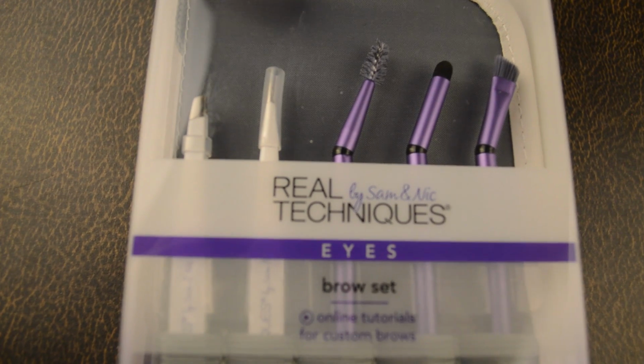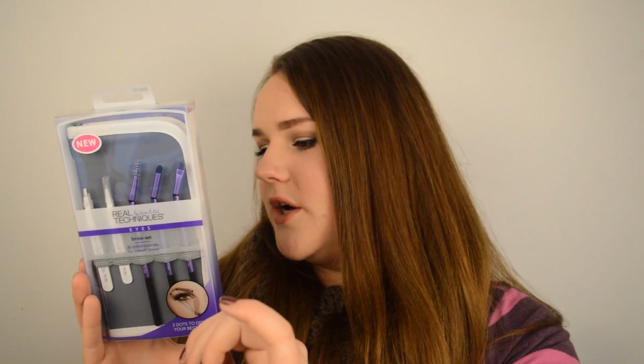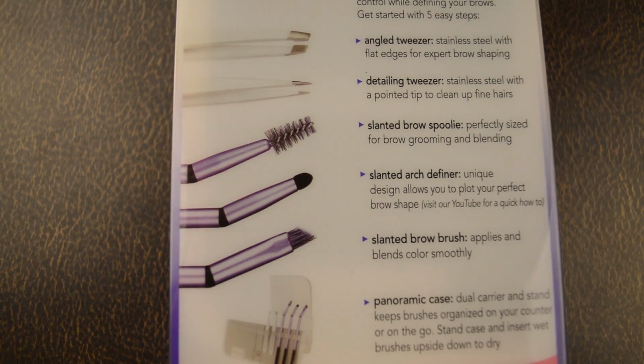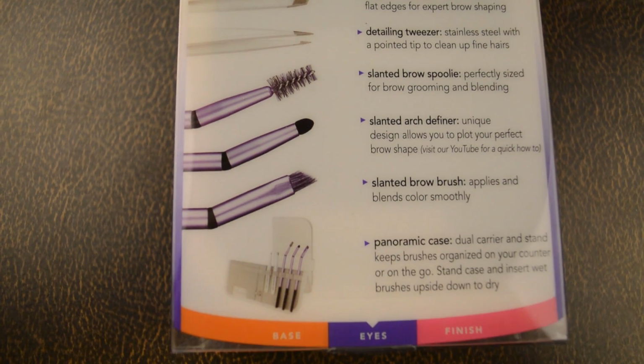The next brush set that she got me is the Real Techniques Brow Brush Set. I had not seen this anywhere online. I didn't know that this was a thing, so when I saw it there, I'm like, that's Real Techniques? Wow, that's cool. So they have all of their new logos on these brushes. They are angled, I guess you could say, detailing, or they're slanted. They're arched brush, slanted brushes. They have the slanted brow spoolie. They have the slanted brow definer, and then the slanted brow brush.